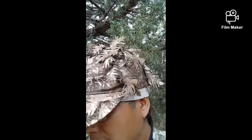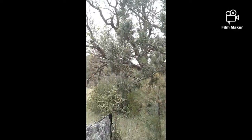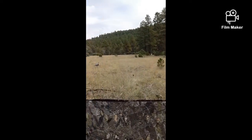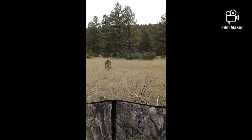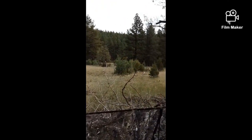We're set up here. Our decoy's out. I don't think you can see the other decoy, but we're up here. It's a nice view. Got one decoy right there, and I got another decoy behind that little bush right there, that green bush.